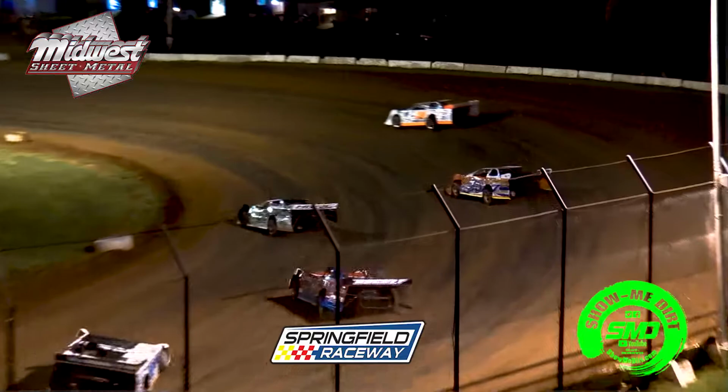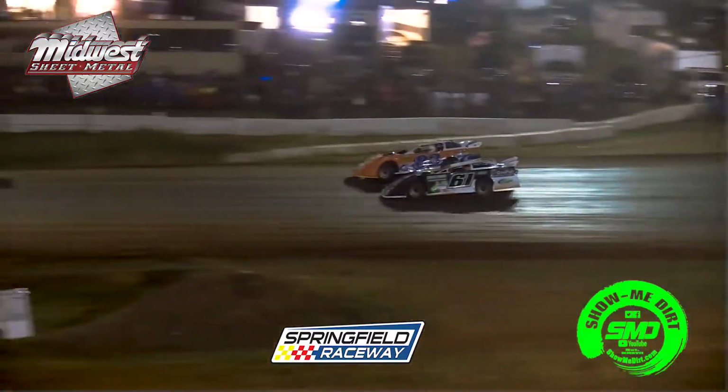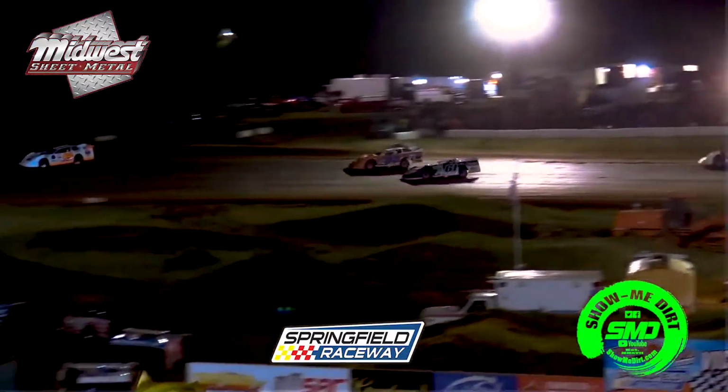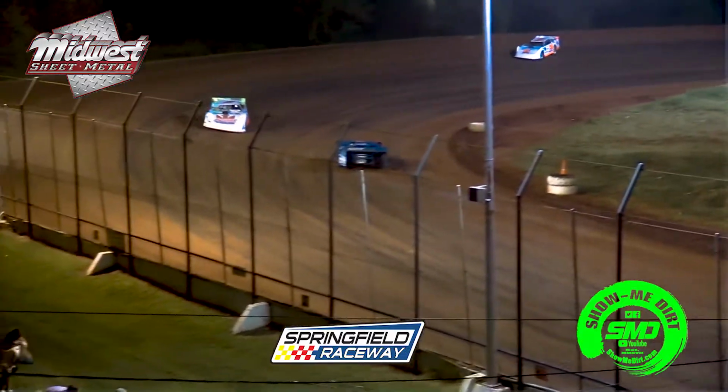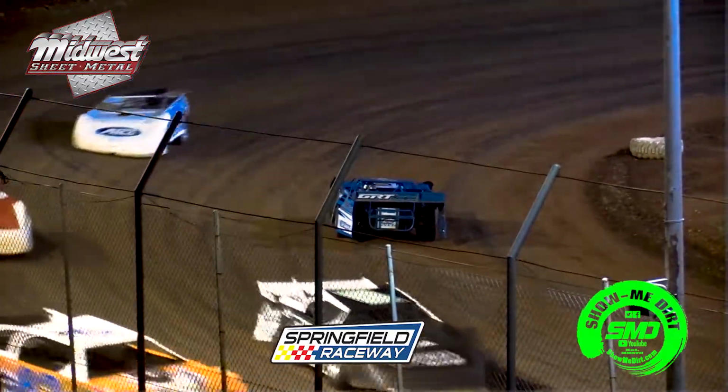Highland, Garner, and Comer battling there for third as Garner's on the inside and Comer's on the outside. Caution on the speedway. Caution on the speedway as we have a car in the bottom of turn number 4.